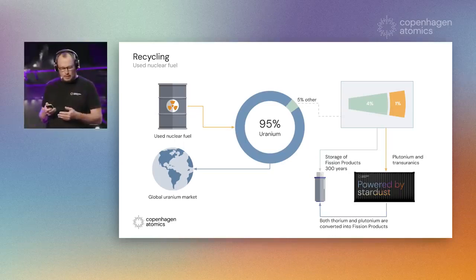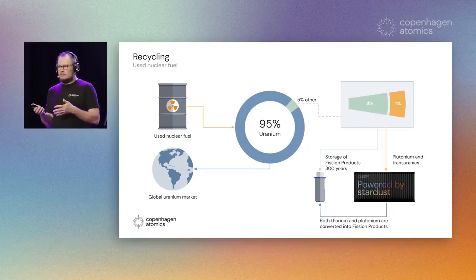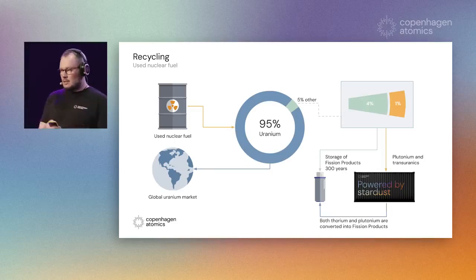And then there's the last part, the orange part there. It's the transuranics and the plutonium. Those are the reason why people usually say that nuclear waste needs to be stored underground for 100,000 years. But we can actually take that and use it as a kickstarter fuel inside thorium reactors. And when we do that, we can generate 10 times more energy out of the material, both the thorium and those transuranics and plutonium, than the amount of energy we got out of the fuel in the first place. So it's sort of an upgrade.